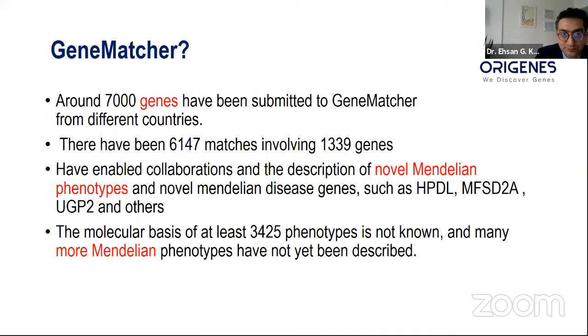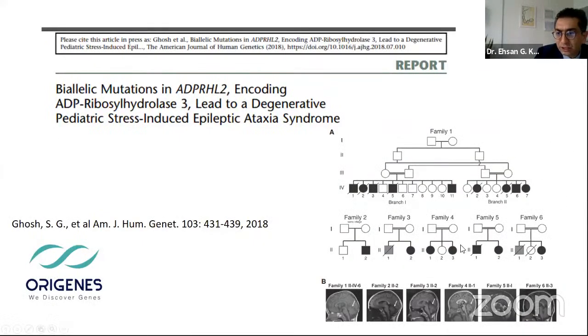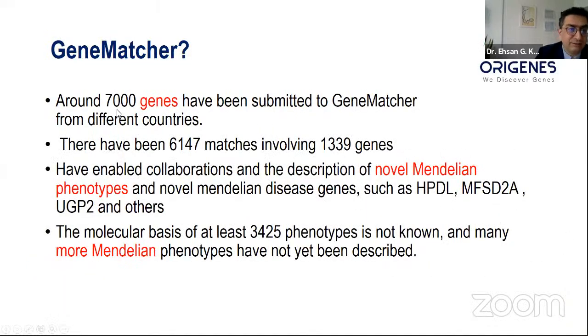So how do we find each other? How do these families find each other? Through GeneMatcher. Around 7,000 genes have been submitted to GeneMatcher so far from different countries. About 6,000 gene matches, 1,300 different genes. It has enabled collaborations with description of novel Mendelian phenotypes, novel Mendelian diseases such as HPTL, MFSD2A, or UGP2 that are shown in the papers.